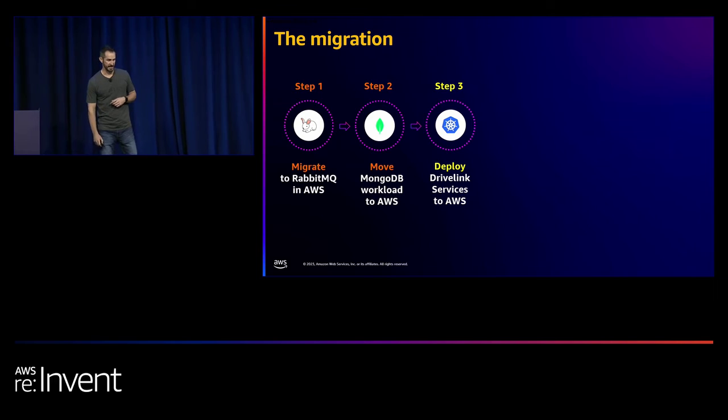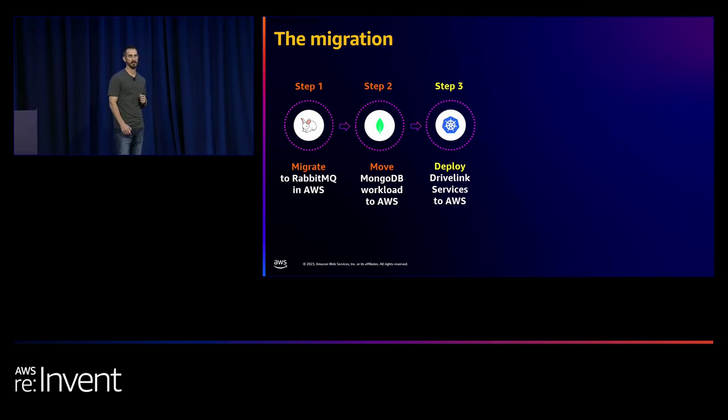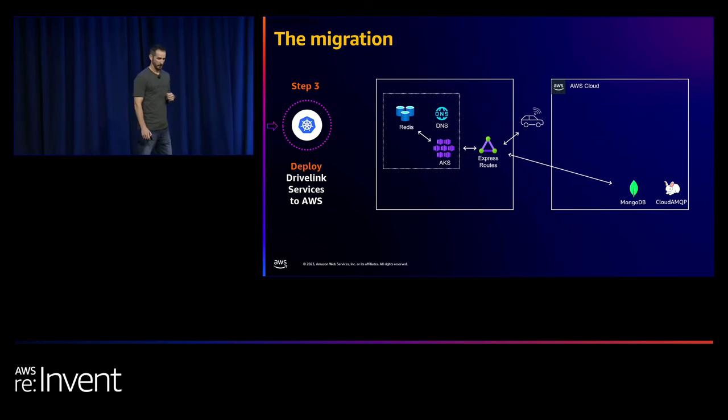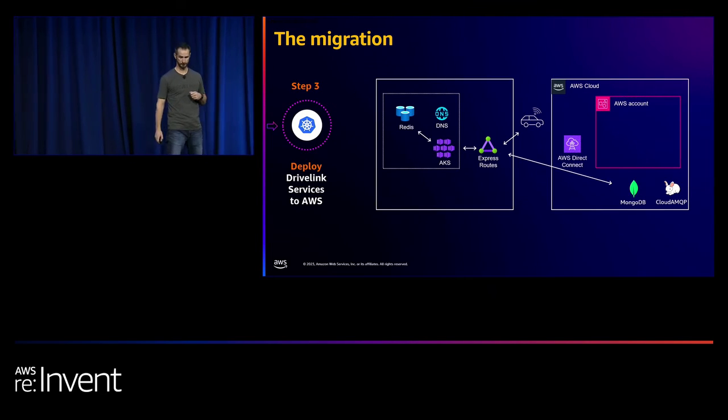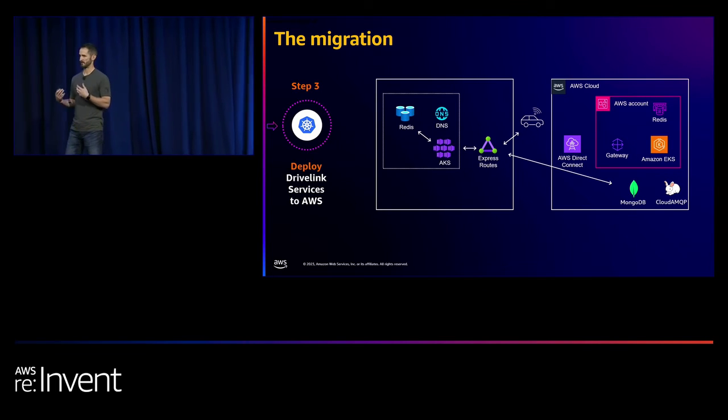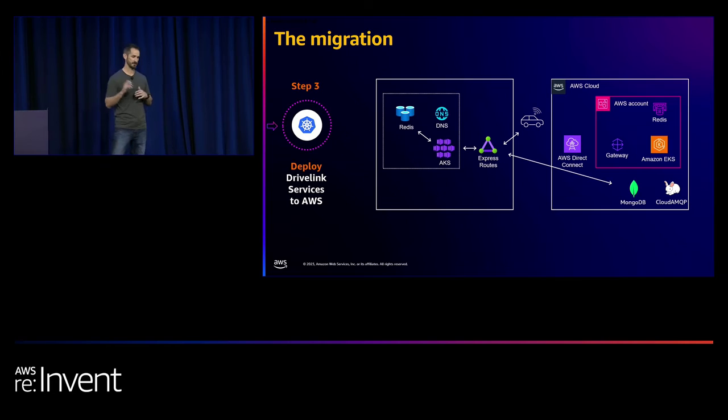The third step was actually deploying our Drivelink services in AWS. So actually setting those up, making sure that the connectivity was there, making sure that things were running. We weren't seeing any crazy resource types of deals.